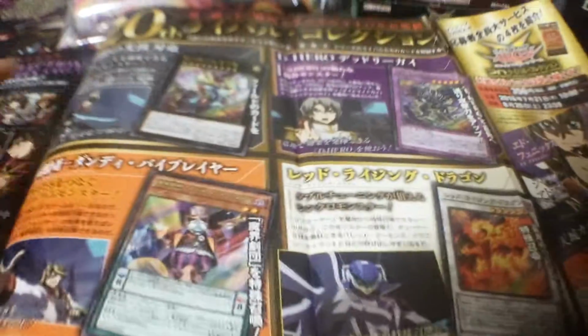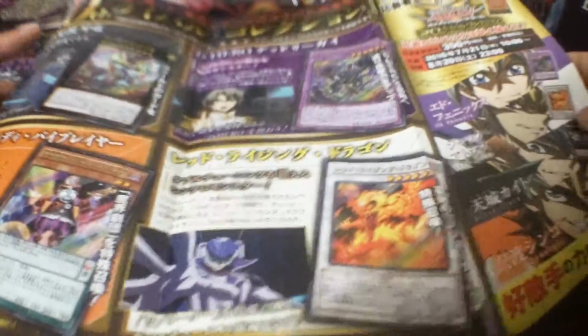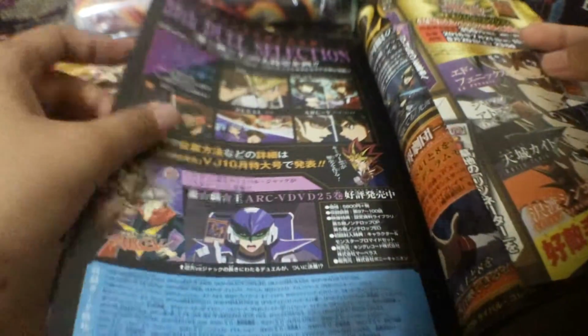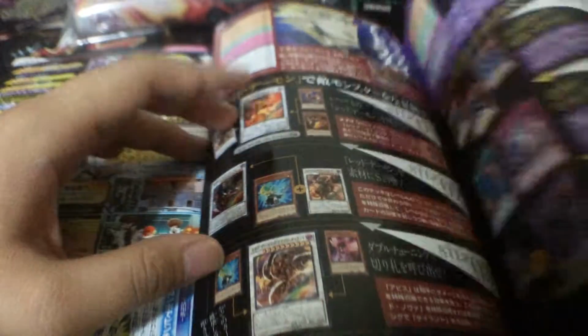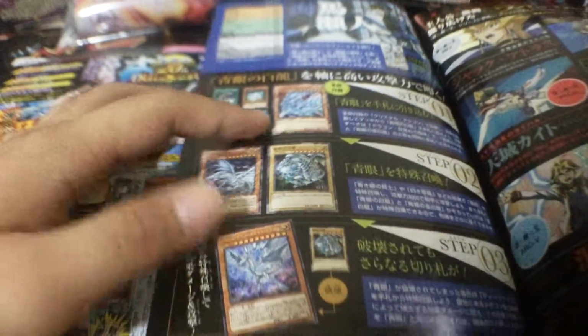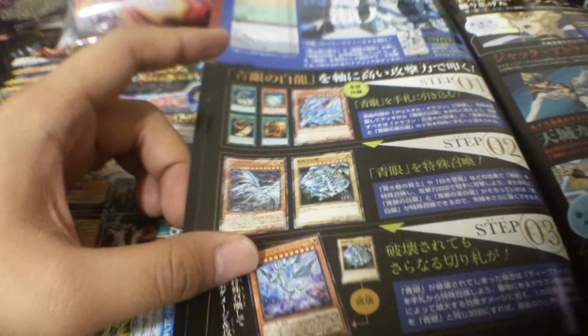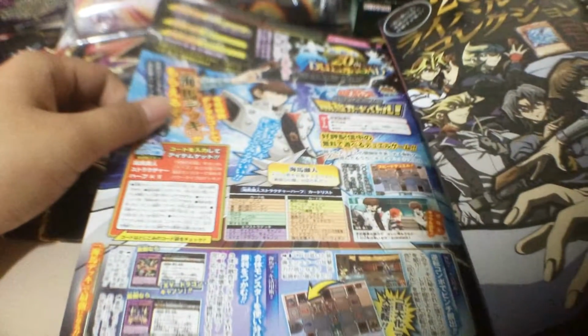So this is the further breakdown of the four new promo cards. Okay, so this looks like dual selection. It's another booklet teaching you how to use the new cards, I guess. So they will also say right here how to use the Krystal Dragon. So the next page will feature, I think, a new game.